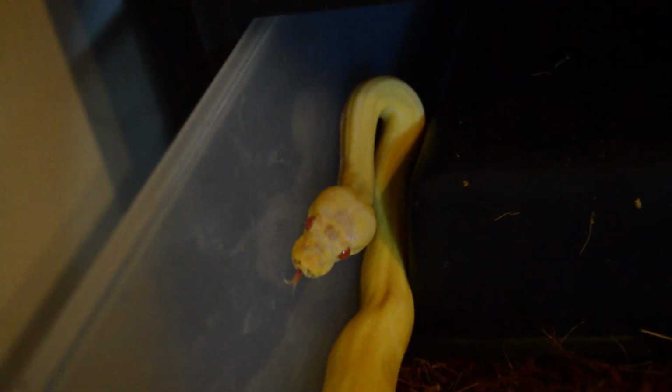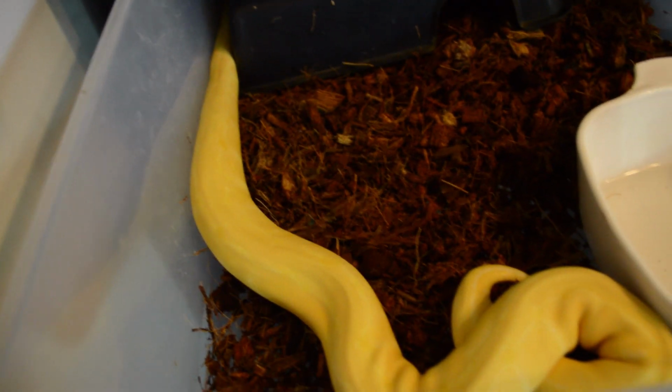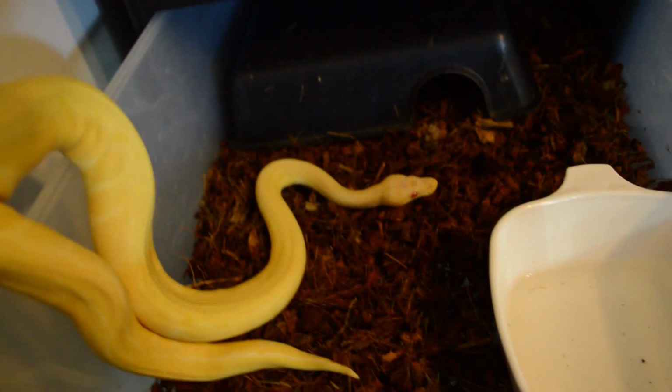But then right here we have Nimbus. Remember, I do name all of my snakes. That one is Lieutenant Dan. But this one here is Nimbus. He is my pinstripe albino. And he will be paired with a female coming up as soon as he is 500 grams. Some people can breed at 450. I just like consistency, so I like to start at 500.